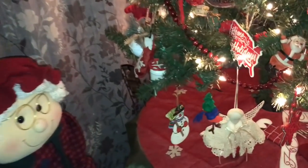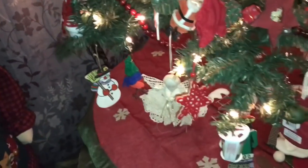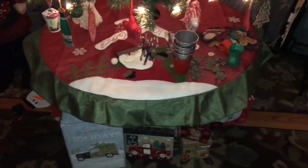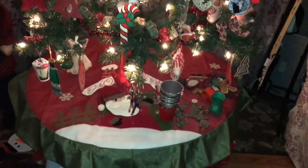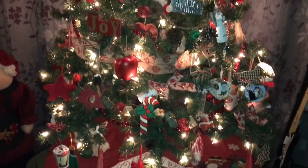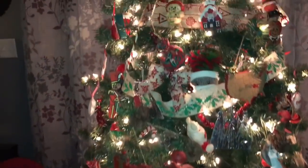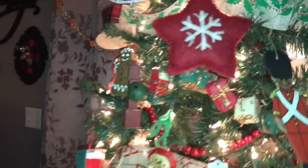So this little lady I got from Caldor right after my mom passed away, and she does remind me a lot of my mom. My mom never really went gray. She died when she was young, but she did have curly hair, and she always wore glasses, and she just had a very round, fun face. So that's what she reminds me of, and she stands watch over Christmas every year.